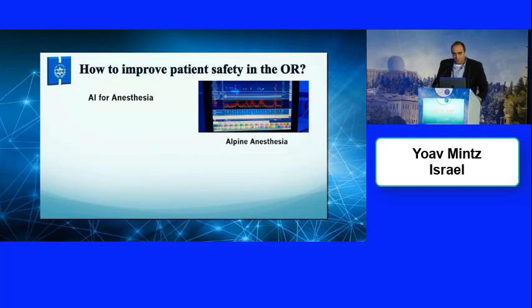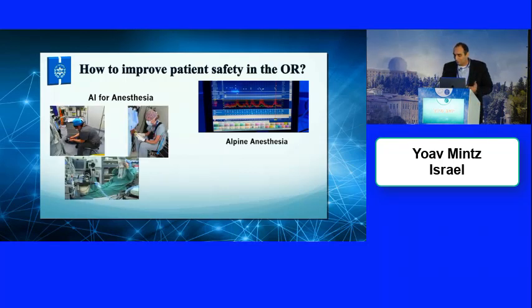So how can we improve our OR with AI? Basically, the easiest thing to do is incorporate it into anesthesia. This is a snapshot of the monitor of a patient that I operated on a while ago for pheochromocytoma, and every 10 minutes I had to stop operating and let the anesthesiologist take care of the high blood pressure. And we know how hardworking our anesthesiologists are.